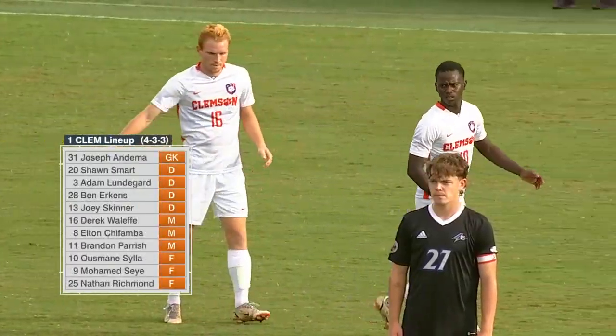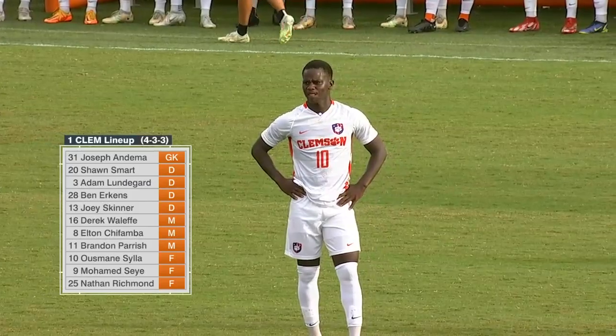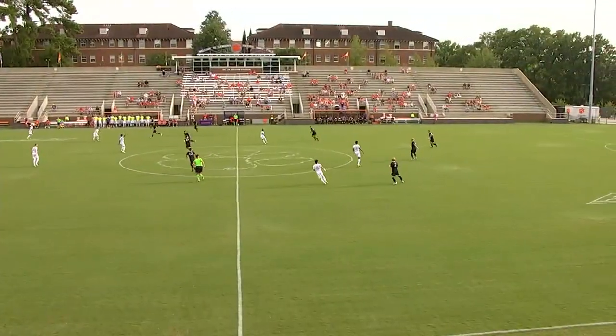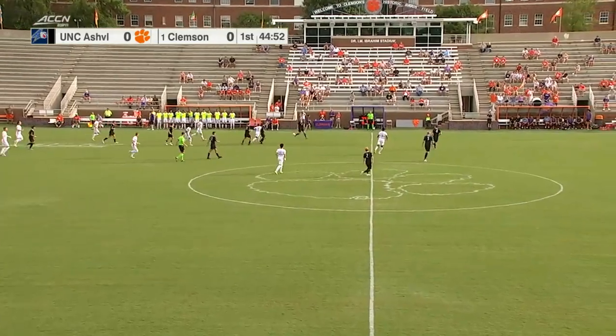How about Clemson, the Tigers with the familiar 4-3-3 rather. And you've got Sela and Say up front. That 1-2 combination is lethal for the Tigers, along with Richmond. Yeah, Say is so good with his back to goal. And if he can get Sela coming underneath to combine, that is a dangerous combination.